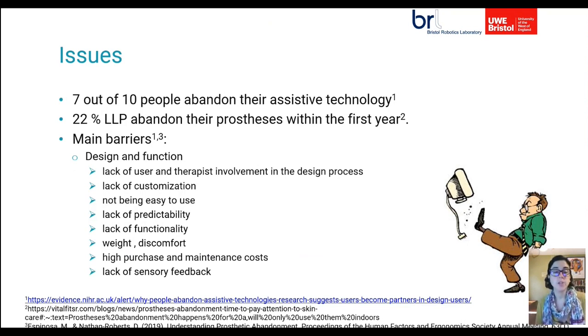Focusing on the design and function of these devices, which is where we can put more effort as roboticists, issues to point out are the lack of a user-centric design and the lack of the possibility of customization. A lot of users report that these devices are not easy to use, that they lack predictability and functionality, they are too heavy or too light, they are uncomfortable, they have high purchase and maintenance costs, and the lack of sensory feedback is also pointed out as one of the main issues that prevents them from continuing to use these devices.